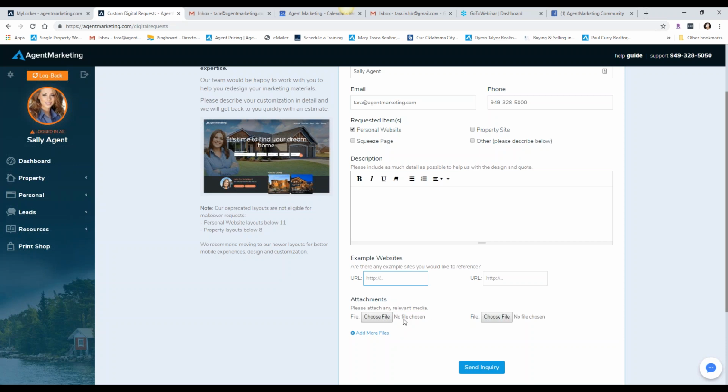And then you're going to attach any files, any relevant media. So again, high definition. High definition is key here. Even though it's online marketing, it's still very important to upload high resolution photos, good quality photos here. And then you can click on add more files if you need to do that.